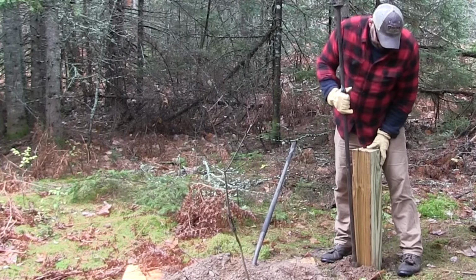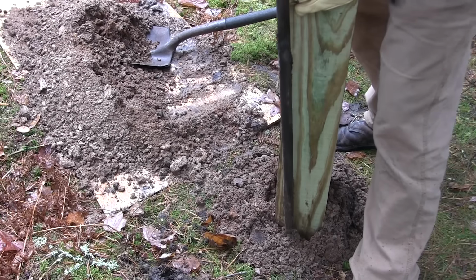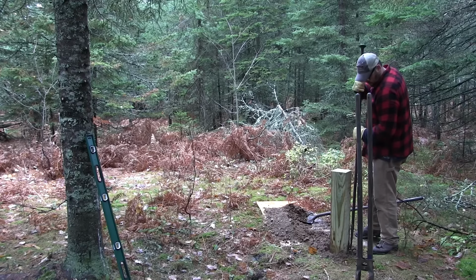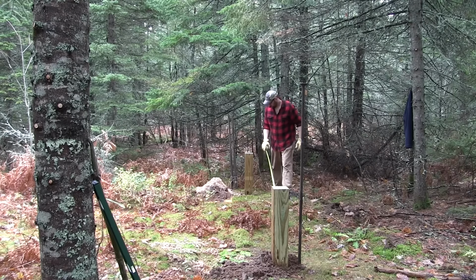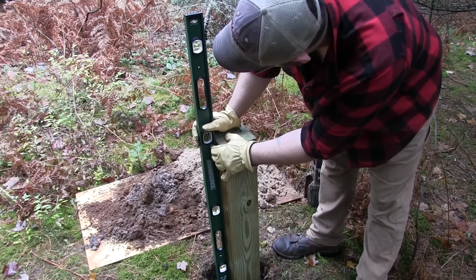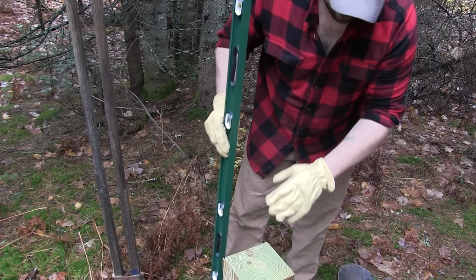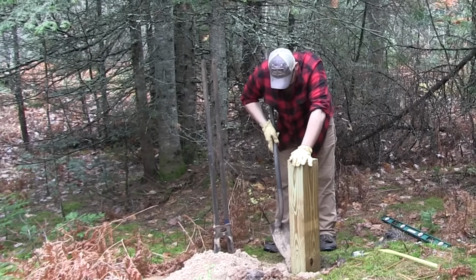Now over the years I've built several cabins and I always try to build them a little different, just to try new stuff. But this is the second cabin I'm building using this treated post foundation, because I really like it. It's simple, it's easy, it's sturdy. Anybody can do it. Anybody can put this foundation in an afternoon with just really simple tools.